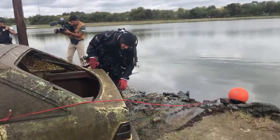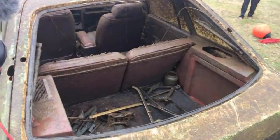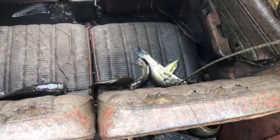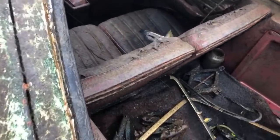Okay, they just gave us the all clear. It's all clear? Dang. Look at that. Oh my gosh. Dude, check out the fish in the sea. Let's get it out a little bit more so they can pull it. Then we'll go through it. All the way up? Yeah.